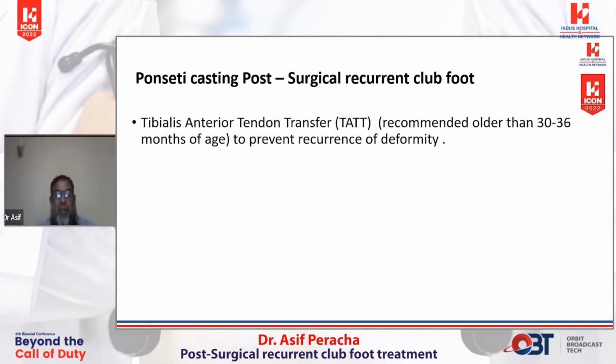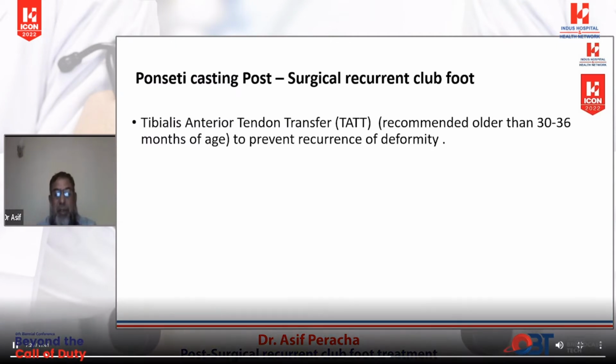Last but not least, we have to transfer the tibialis anterior muscle. But usually the recommended age is more than 30 months. Why 30 months? Because the cuneiform bone is ossified at the age of 30 months. If it is not ossified and we transfer the muscle, we will not get the benefits of transfer as we get after the age of 30 months. This transfer also helps to prevent the recurrence of deformity. It is not only recommended in the supination deformity, it is routinely transferred if the child is aged more than 30 months to 36 months.